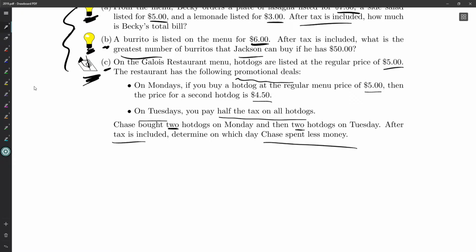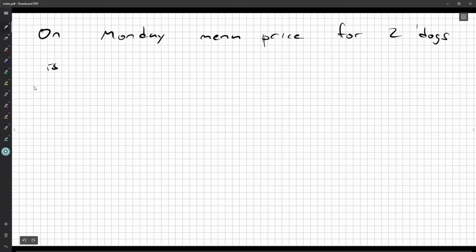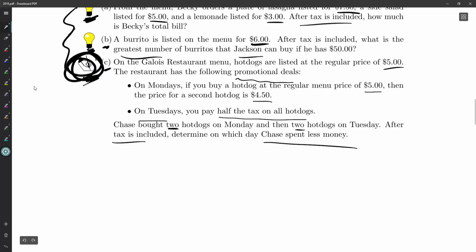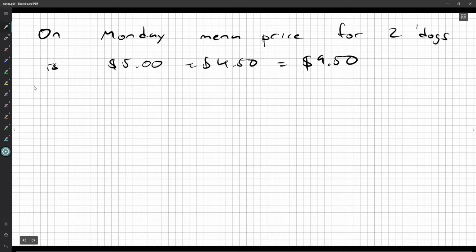So which of these two is the better deal, the Monday deal or the Tuesday deal if you're just buying 2 hot dogs? Okay. So on Monday, the menu price for 2 hot dogs, we're going to be cool and use the slang term dogs. So for 2 hot dogs is $5 plus the $4.50. Here I am actually going to show myself adding things up, just so that it's very clear where I'm getting the numbers from, because it's C part. The little symbol here says show your work. Okay. So I'm showing my work.